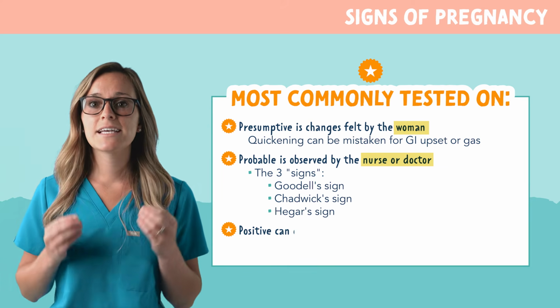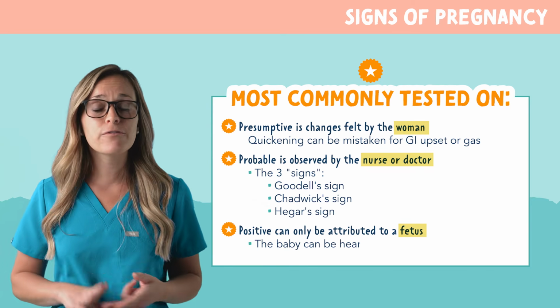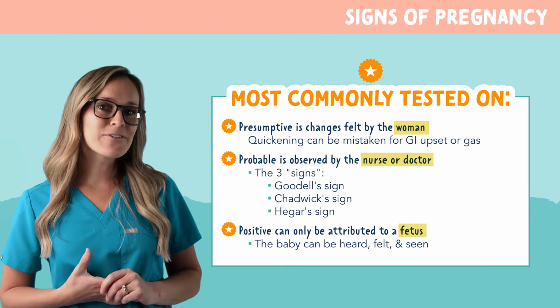Positive pregnancy signs can only be attributed to a fetus. Remember, the baby can be heard, felt, and seen. That's all for pregnancy signs.